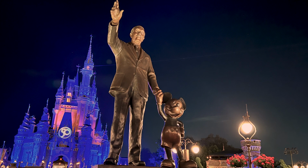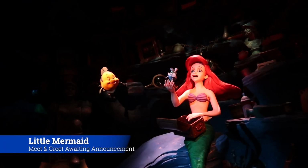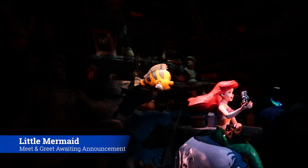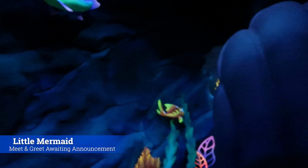Now we are going over to the Magic Kingdom. There's nothing being announced, but we just thought we would put it in and have a little bit of a talk about it. One meet and greet that has not come back to the Magic Kingdom yet is the Little Mermaid. Obviously, we're hoping that '23 will bring back all the meet and greets, and we're hoping Little Mermaid will return.